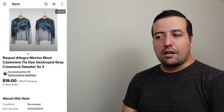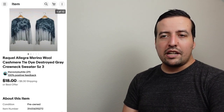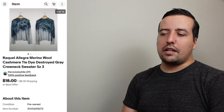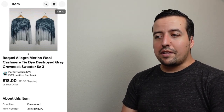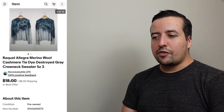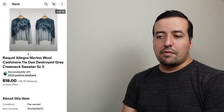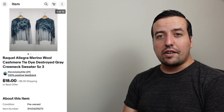Not a high profit at all, but I initially actually bought this for myself, and then I just never wore it. And I priced it pretty low just because it had very extensive pilling, it had stains, it had holes apart from the distressing, so I didn't really expect to get much from it at all. Raquel Allegra is an expensive label retail, but comps were all over the place. I am satisfied that it, at the very least, did sell fairly quickly.